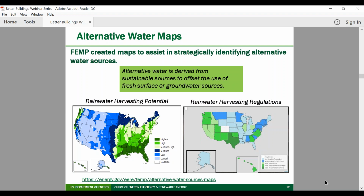We've developed these maps. The rainwater harvesting potential is an interactive map that shows where in the country you have high rainfalls, high potential to harvest the water. As you can see, it's kind of intuitive, but we collected data on rainfall and evapotranspiration, etc., and mapped it out for your convenience. Very high potential in dark green, the lowest in the light blue, and then where we had no data. But it's almost intuitive that rainwater harvesting is probably not going to work well in the desert.